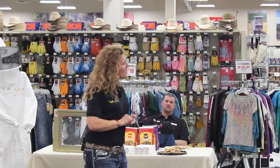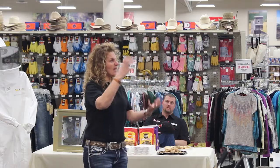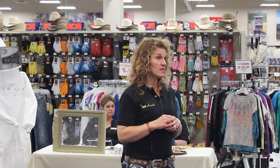The wax cap, it crystallizes pretty fast. It's better just to separate it. You can do crush and strain, where you just deconstruct, but that's harder on the bees.